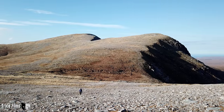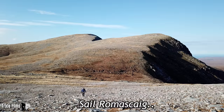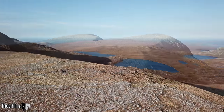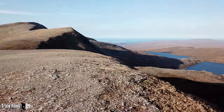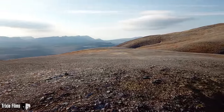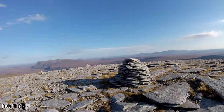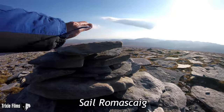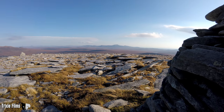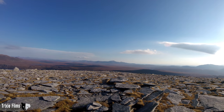So I'm just making my way up to Sail Rammer's Keg. I think that's how you pronounce it, but I will put it on the screen as usual. It's not far, I'm just going to get a really good view over to the southeast. Sail Rammer's Keg, but I don't think that's how you really pronounce it. Sail, Sal. Like I say, it's going on the screen. There's Klibreck. Look at this.